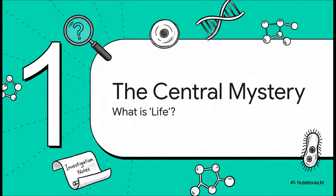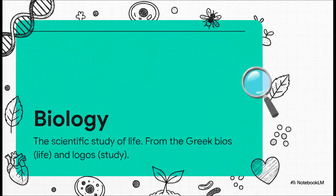You know, every great investigation, every detective story, it all starts with one central question, right? A core mystery that just drives everything forward. Well, for biologists, that mystery sounds deceptively simple, but it's huge. It's what is life? Okay, so to crack a case this big, we first need to get the lay of the land, understand our field of operation. And that field is biology.